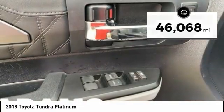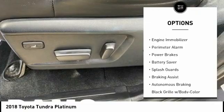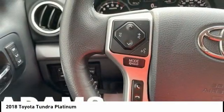Here are some of this vehicle's great options: tire pressure monitoring system, traction control, stability control, engine immobilizer, perimeter alarm, power brakes, battery saver, splash guards, braking assist, autonomous braking.